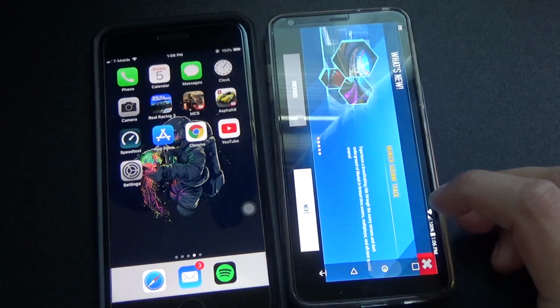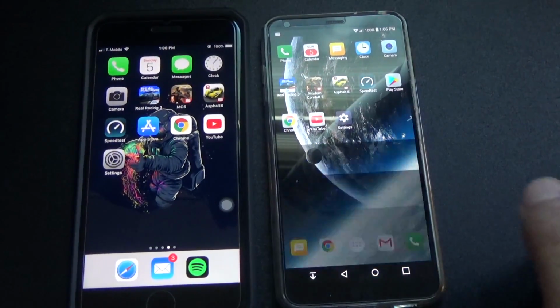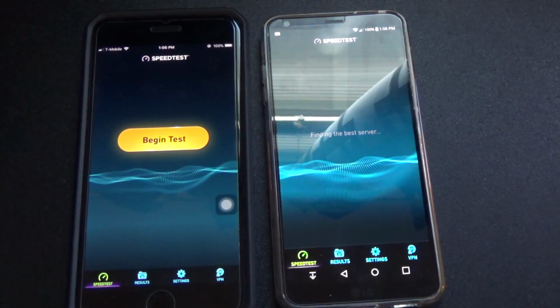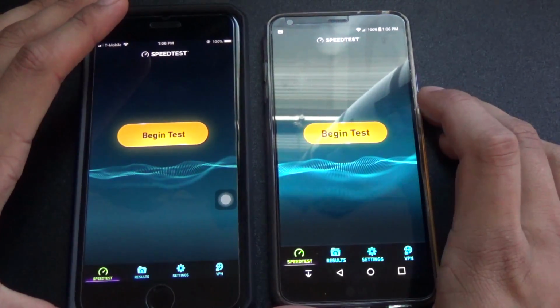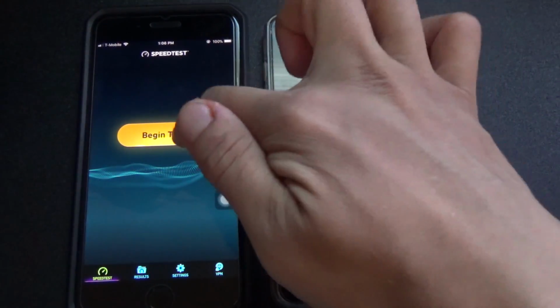And next we're gonna be doing the Speedtest.net test for each one. Opened it up quick. I pressed it faster on the G6, and it opened it up faster on this one, even though I did it after. But first, we're gonna be testing the speed on the iPhone.